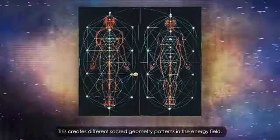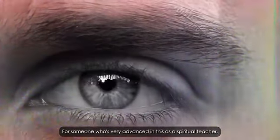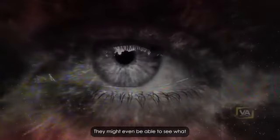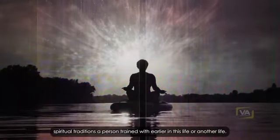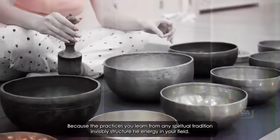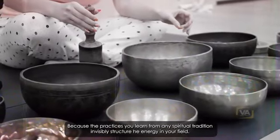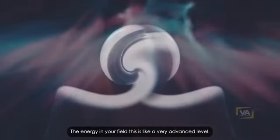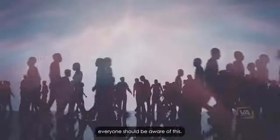This creates different sacred geometry patterns in the energy field. For someone who's very advanced in this as a spiritual teacher, they might even be able to see what spiritual traditions a person trained with earlier in this life or another life, because the practices you learn from any spiritual tradition invisibly structure the energy in your field. This is like a very advanced level, but it's something that's also so fundamental. Everyone should be aware of this.